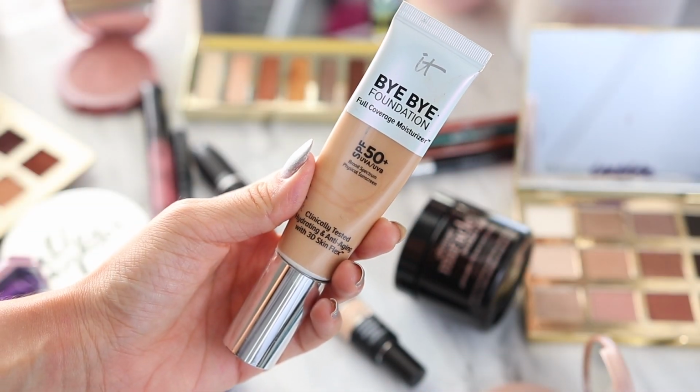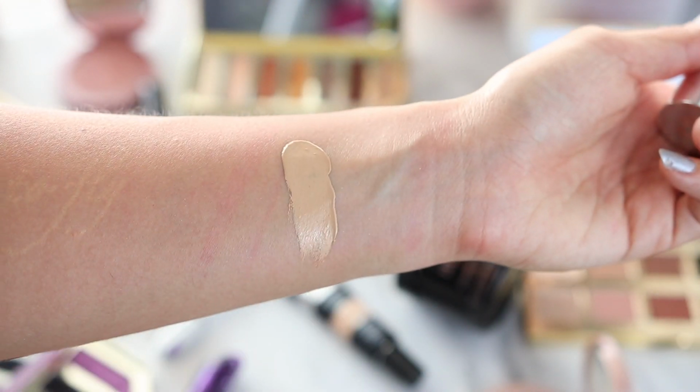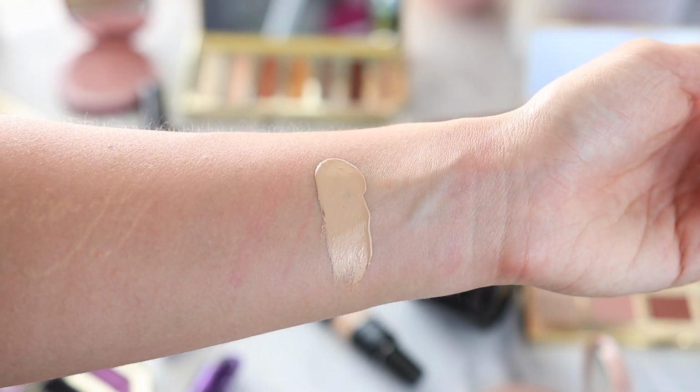Now this is called a full coverage moisturizer because it feels like a very hydrating daytime moisturizer, but it does have enough coverage to kind of conceal any dark spots or unevenness or even blemishes. Plus with SPF 50, you are getting really good skin protection. Now I will say though that because this is more of a moisturizer than it is a foundation, it doesn't ever quite dry down. So I actually did use the Urban Decay powder on top of it to kind of set it better on my skin, which is combo.